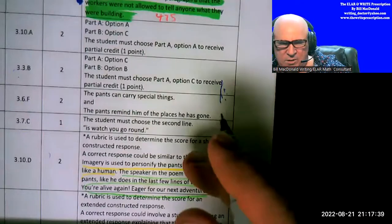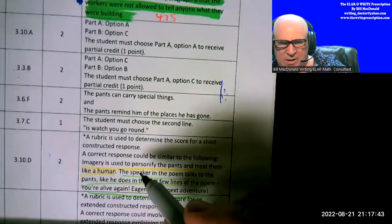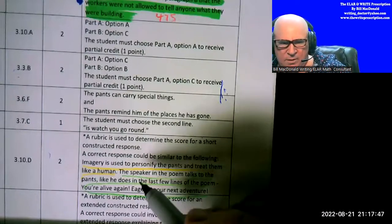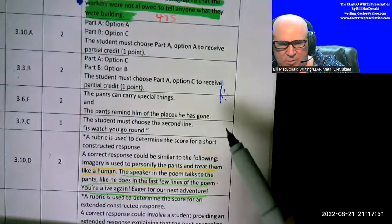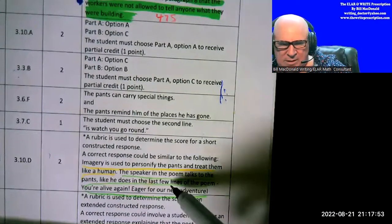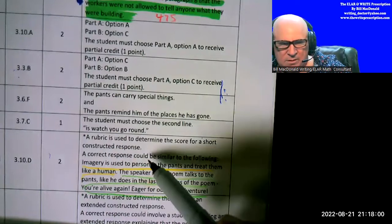The answer was, why was imagery used? It was used to personify the pants and treat them like a human. The speaker in the poem talks to the pants like he does in the last few lines of the poem. So you don't have to name the lines. You can see it doesn't have quotation marks. Sometimes it does, sometimes it doesn't.